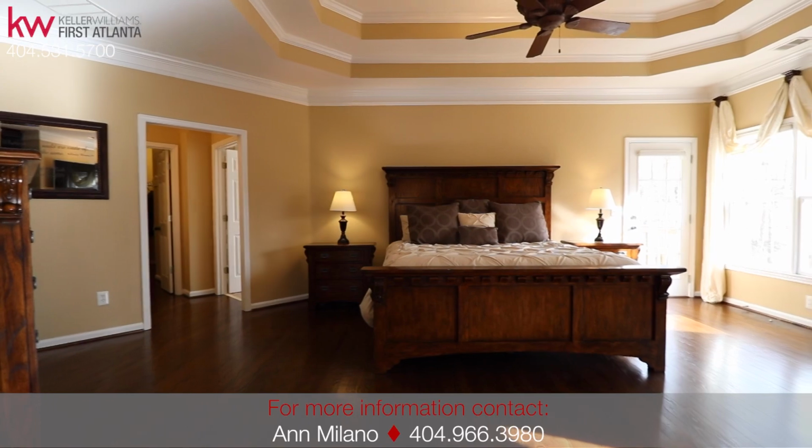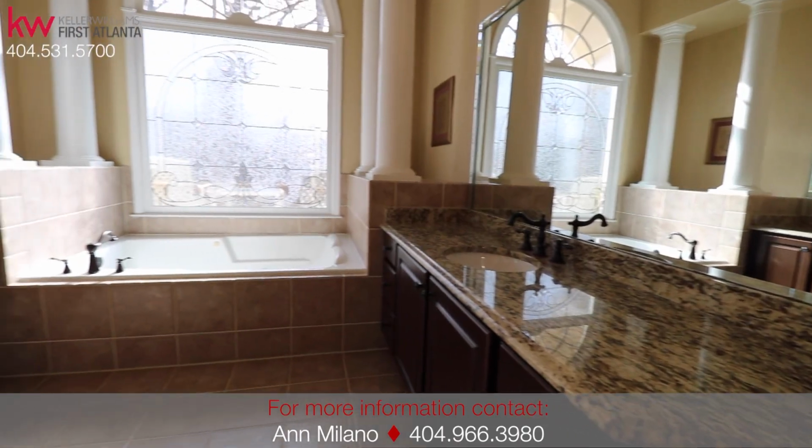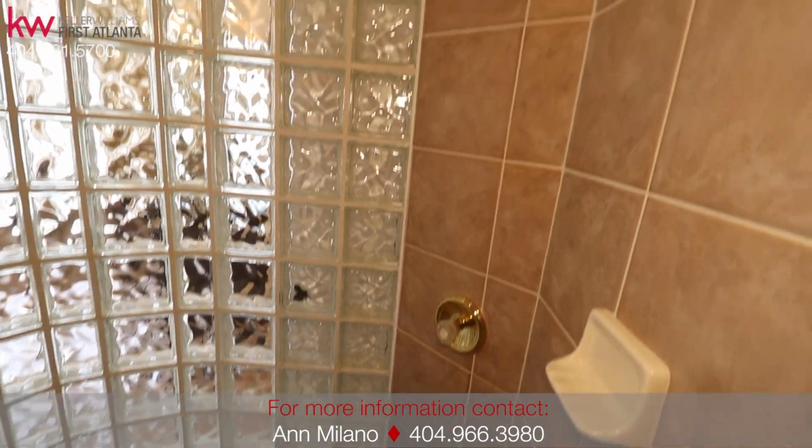Now let's head upstairs where we find the oversized master suite with cozy fireplace. Escape to the master bath with his and hers vanities and enjoy some bubbles in the jacuzzi tub, or take a hot steam in the large double-headed shower.